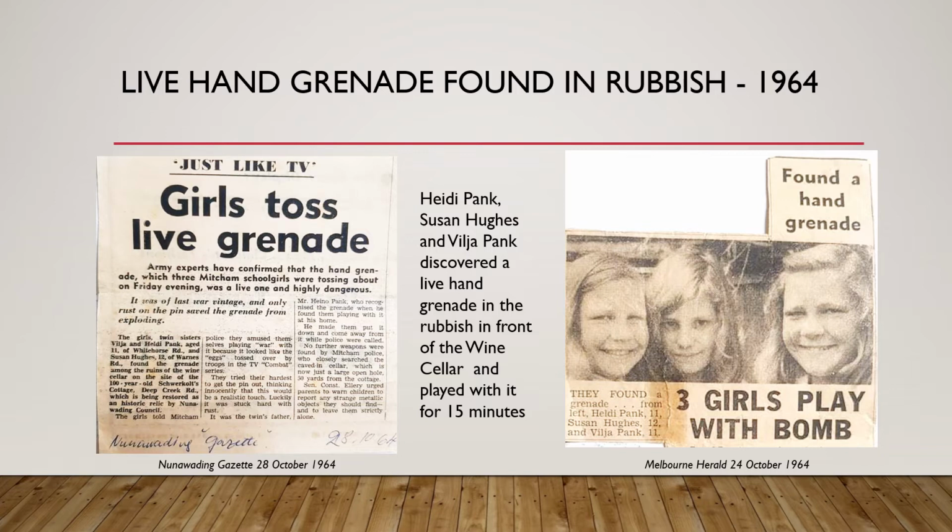Police were called, and a thorough search of the caved-in cellar failed to locate any other weapons. Army experts later confirmed that the hand grenade was live and highly dangerous.